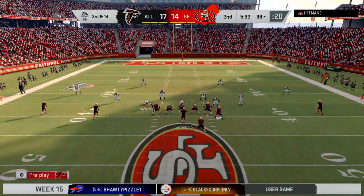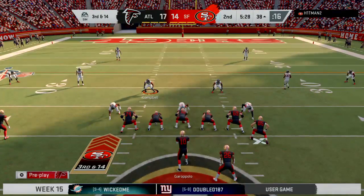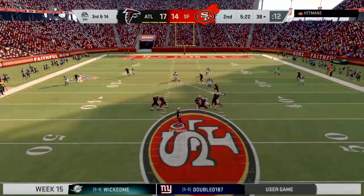Here we go. What do you need? Hey, alert! Mike is 59. Mike is 59. You better be afraid of me. On 3rd and long, it's Garoppolo.